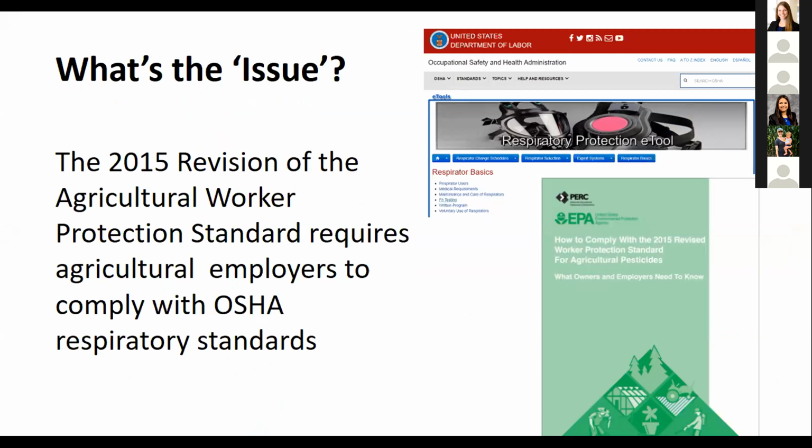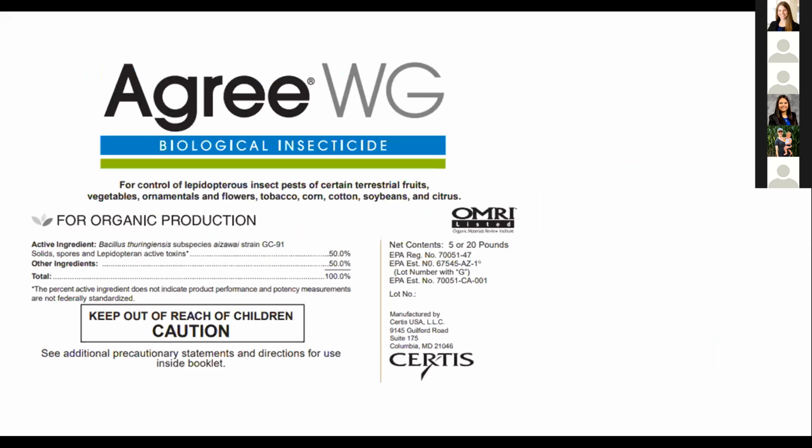Well, under the 2015 revision of the Federal Worker Protection Standard, certain provisions of the Occupational Safety and Health Administration Respiratory Protection Standard were adopted. Agricultural employers and commercial handling establishments must now provide medical evaluations, fit testing, and training to handlers when using pesticide products that require the use of a respirator. And this includes the particulate filtering face piece respirators, such as the N95s. Many agricultural employers are not aware of where to obtain medical evaluations, how to conduct a fit test, or what type of training must be provided.